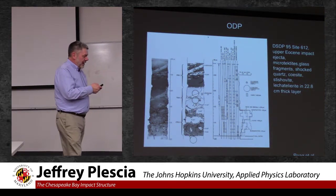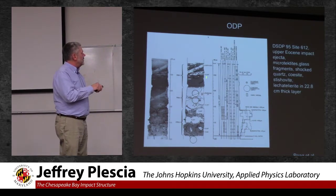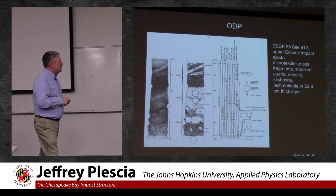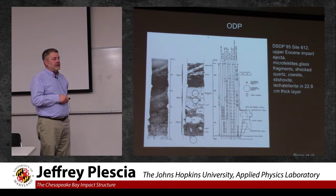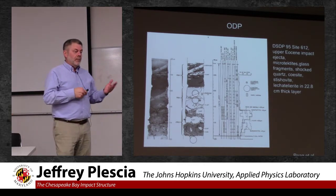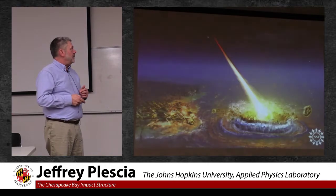So the thing that was found off New Jersey is this piece of the core, and there was this layer in here that was all churned up, with all kinds of weird stuff and some odd chemistry. They found some small tektites in there, and so this is one of the key pieces of evidence suggesting there was a nearby impact. Then the correlation between the foraminiferal assemblages and the other data led them to the Chesapeake Bay.